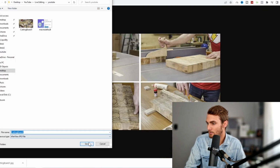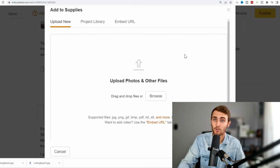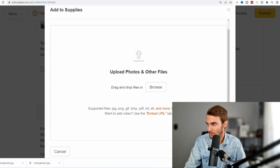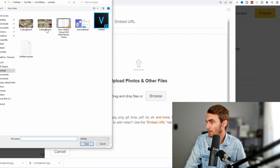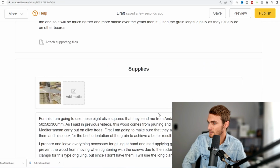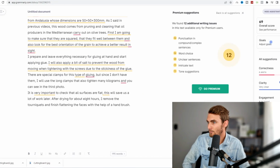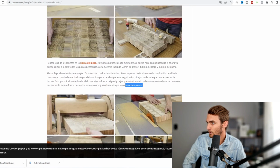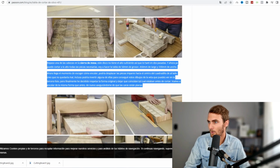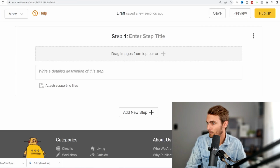And all we're doing is we're just reposting the same article from this Spanish website to Instructables.com in English, or our own language, towards an English audience. So again, we're just going to go and paste the other picture that we downloaded, upload file, click on done. So that's your supply section now, and you're going to go create step number 1. So over here for step number 1, we can go and upload this section here, obviously in English. So that will be maybe this section here. Right click, copy, paste this here.